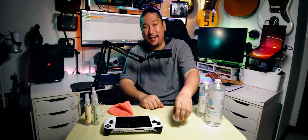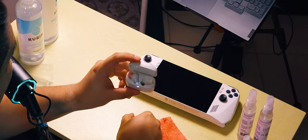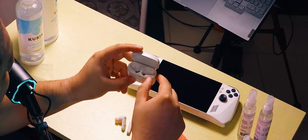Anyway, this is the disgusting one. I actually stopped using this after I made it super dirty the first time, but these are my JBL. I forgot what model these are, but these were a gift from JBL. I reviewed this on the Brenpro TV channel, and they've been my daily buds ever since, and I made them super dirty for the express reason to shoot this video. Look at that. That's the dirt of my ear.